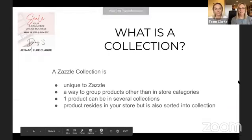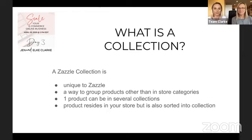So, what is a collection? A Zazzle collection is a unique thing to Zazzle, and I kind of just explained a little bit about it right now. I'm going to open up my computer and open the chat so that I can see if there are any questions here on Facebook. But it's unique to Zazzle. Other print-on-demand platforms or shops probably offer something similar, but this specific thing that a collection offers is unique to the platform. So it's a way to group products together other than in-store categories.